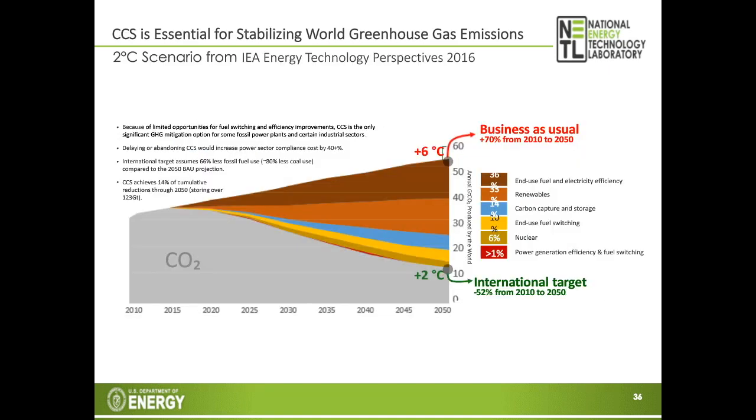Because of the world's existing and future dependence on fossil fuels, there have been many studies to look at how we will continue to use fossil fuels while reducing greenhouse gas emissions. This study that I'm showing here from the IEA showed that carbon capture and storage, which is one of the main technologies we're developing, is essential for meeting greenhouse gas reduction targets. In their 2016 report, they looked at a scenario where greenhouse gas emissions would have to be reduced by 52% by 2050 compared to 2010 to limit global temperature increase to 2 degrees Celsius.